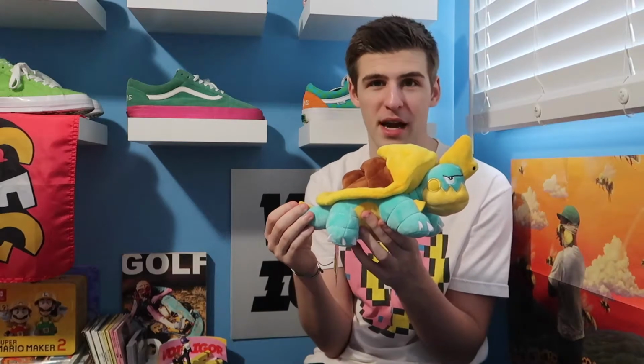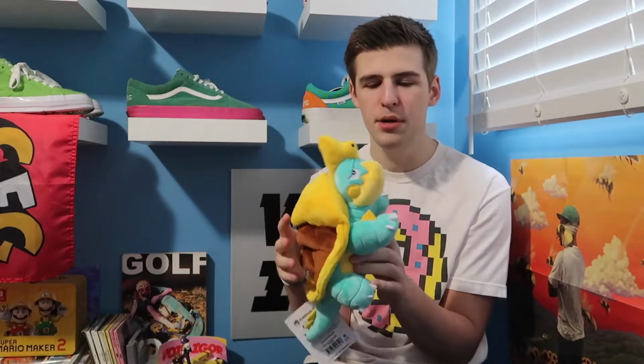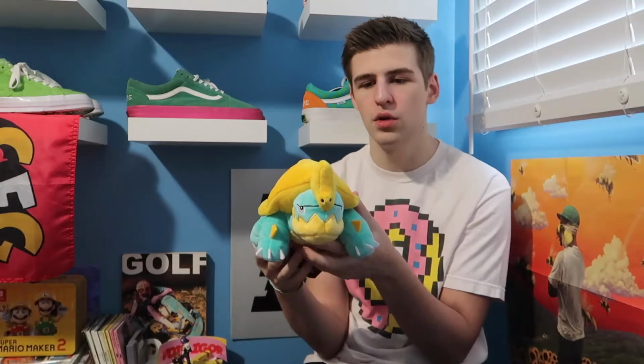They also have a Corviknight, which I thought would be really cool. But I'm pretty happy with the Dreadnought. I think it looks cooler to just have it standing on its own, rather than the Corviknight, which is a bird, so I just feel like it wouldn't stand up very well.